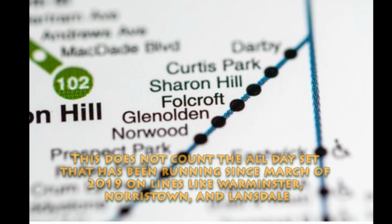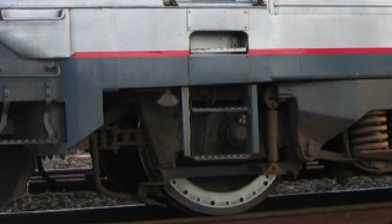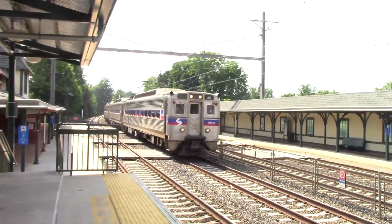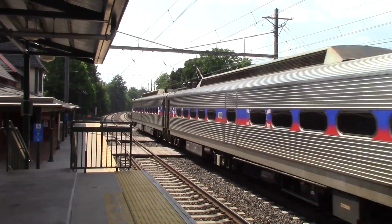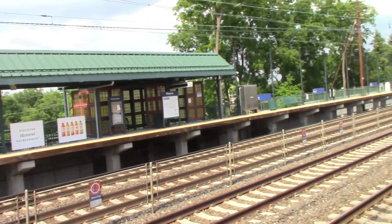Why is that? Well, SEPTA has one of, if not the shortest distance between stations. This would mean that the AEM-7 would have to be accelerating and decelerating back to back a lot. That puts a lot of stress on the brake shoes of the engine. And of course, an AEM-7 with coaches can't accelerate up to speed as fast as something like a Silverliner IV set.